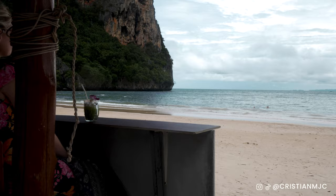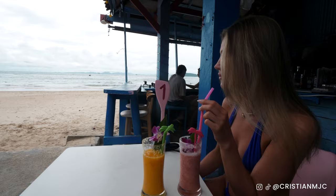You can't go wrong with the smoothies out here. I love the dragon fruit as well. Dragon fruit just thickens it up a bit. I love it. With a great view. Cannot go wrong. This is the spot. West Railay. Find the pink cafe. Sit yourselves down. Great smoothies.